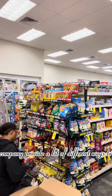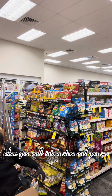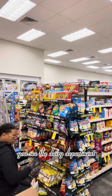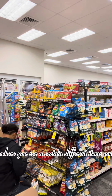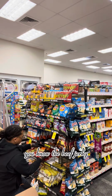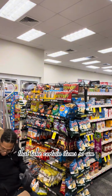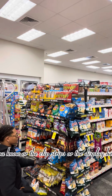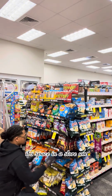There's a lot of help, and the company provides a lot of different ways to sell and display everything where it's supposed to be. Like when you walk into a store, what do you see? You see the registers, the deli department, the dairy department. So there are places in the store where you see certain different items, just like the cookies or the peanuts or the baked items, the beef jerky. There are places that take certain items. So it's not just the gondola or the end cap, or the clip strips or the display here, the displays there. Everything has its space in a store.